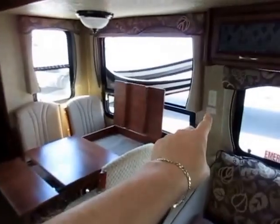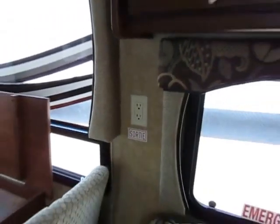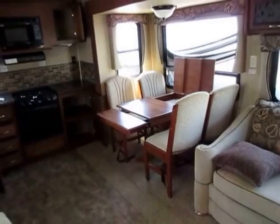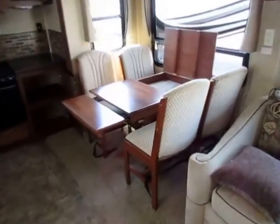Smart locations for power outlets. That's something I always look for. I'm a tech nerd, obviously, being the camera guy and the keyboard jockey of the house, and having a place to plug my stuff in to keep it going. I like that, you know.